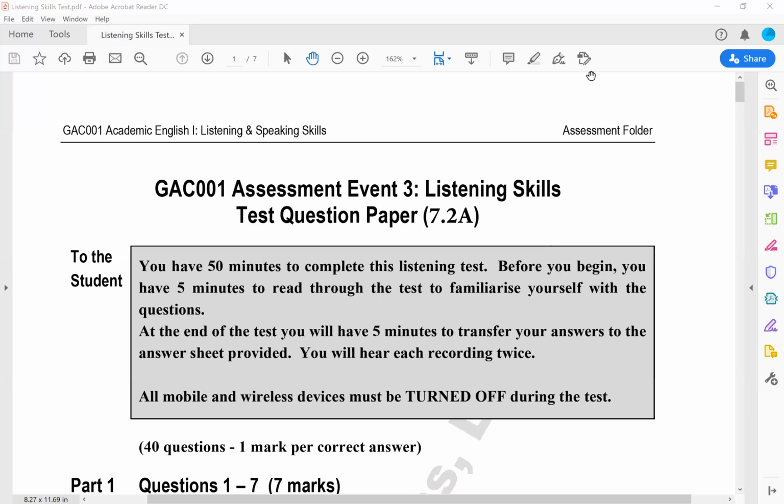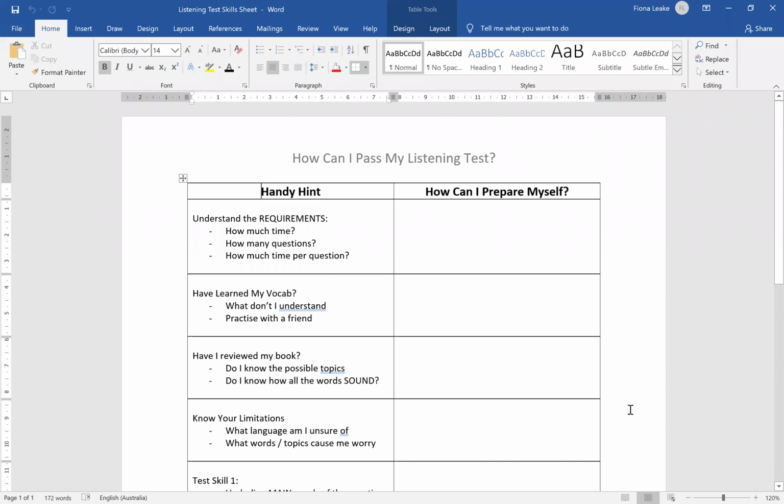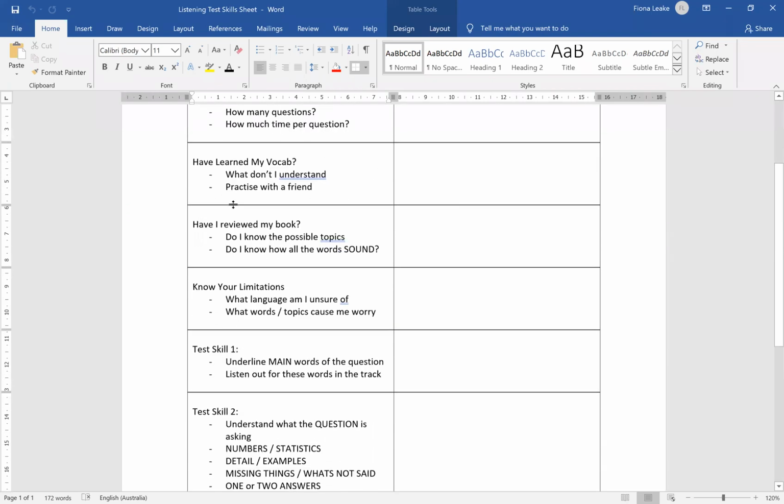So I'm just going to go to some top tips. You should have this document in front of you as well. These are some handy hints about trying to pass your listening test. Number 1, understand your requirements. So what we've just discussed: how much time is there in the exam? How many questions? And how much time per question? Have I learned my vocabulary? What words don't I understand? And the ones that I don't, I want to practice with my friend. So this afternoon, later on today, if you've got some time, maybe jump up with one of your friends and practice your vocabulary together.